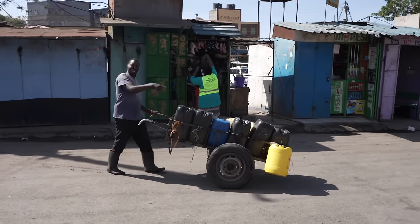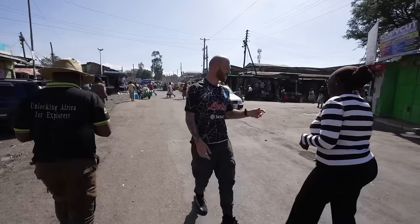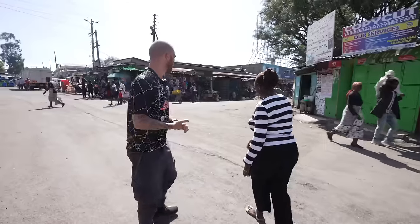Entering the market now. So you can see people everywhere. Hello. So what's the name of this market again? Akulima. Akulima market. Akulima means for the farmers. Just farmers. Farmers, awesome.